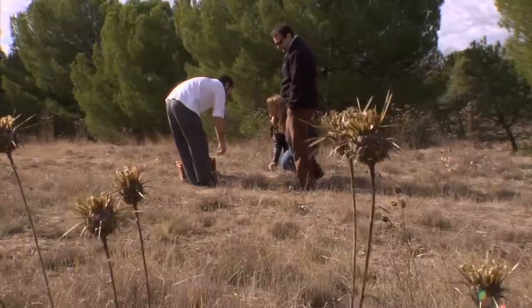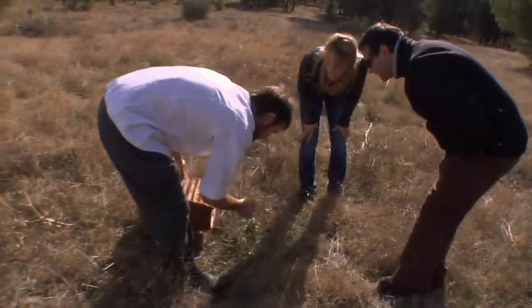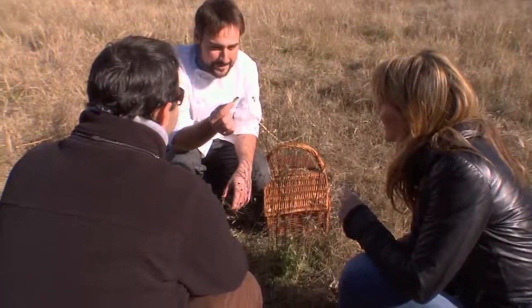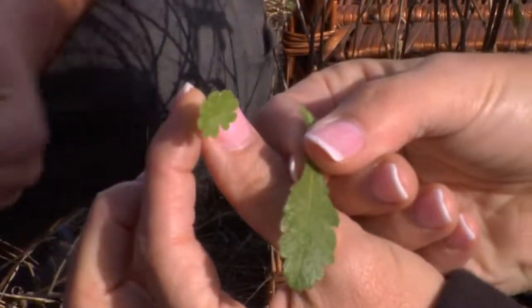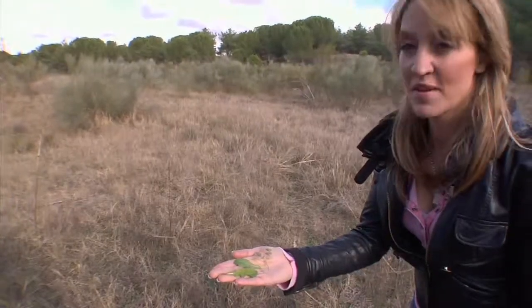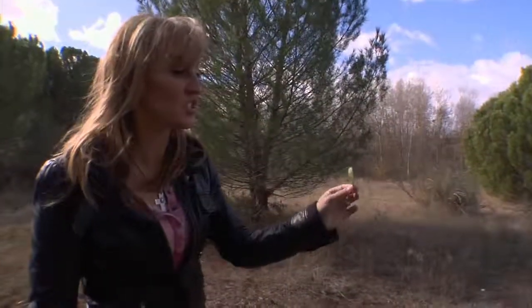He explained to us that even though he goes to the forest every day, he only picks a tiny amount of what he needs, always respecting the plant and the forest. It's his way of practicing sustainability. Lunch. That's our salad. It's so cold, but this is so cool.